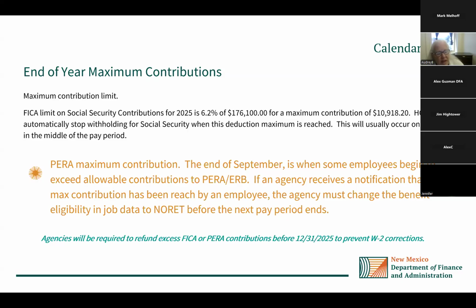And this will be the same as when your employees come to ask you why we stopped withholding Social Security. If this number is their year-to-date number on their pay stub, then they have met their Social Security max contribution for the year, and that withholding will stop until the new calendar year, and then it will start again.